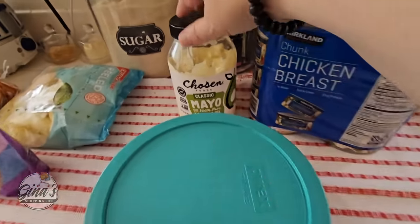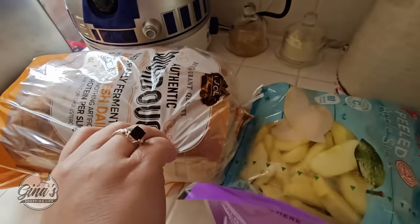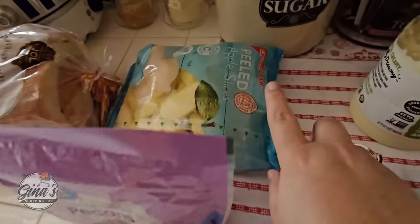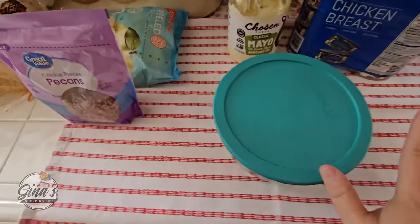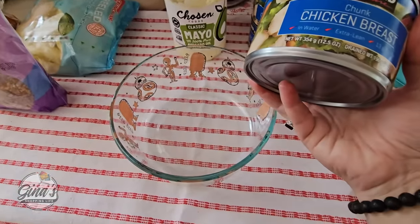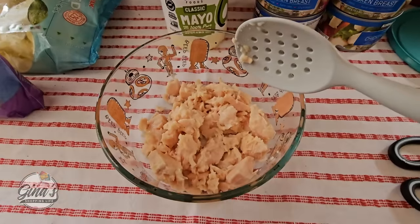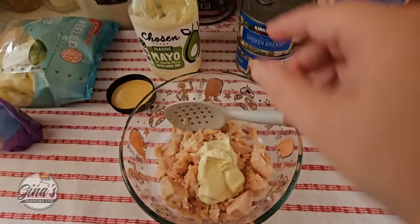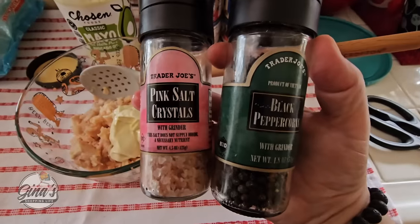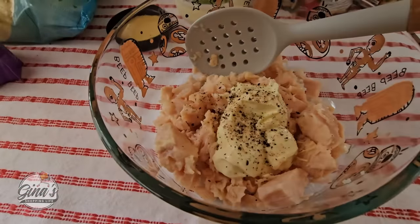So let's make lunch together. I'm gonna make my chicken salad sandwich. So I use the chicken breast, the Chosen mayo, and the La Jolla bread. Those are from Costco. Now, these two are not from Costco. And I have my Pyrex bowl. Now, I'm gonna drain the chicken breast and then kind of chop it up a little bit. I'm gonna add some of my mayo. And then, of course, I'm gonna add a little bit of salt and pepper, and then I'm gonna taste it, because I always add a little bit at a time. If you put too much salt in it, you have to start all over, and I don't wanna do that. So I just add a little bit at a time.